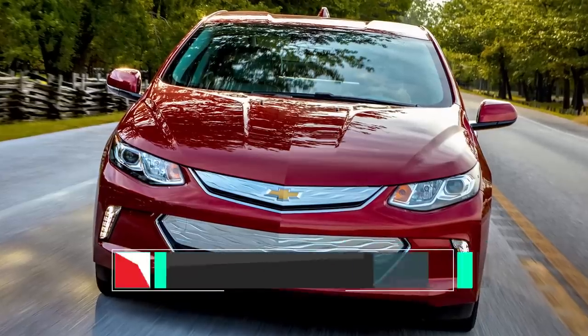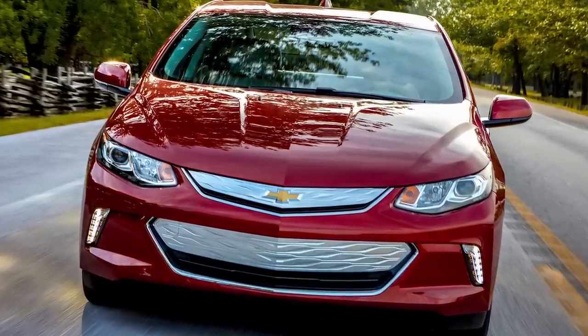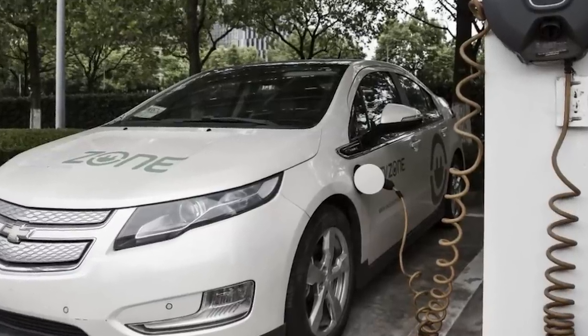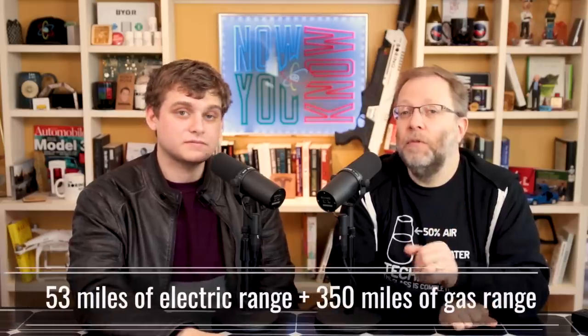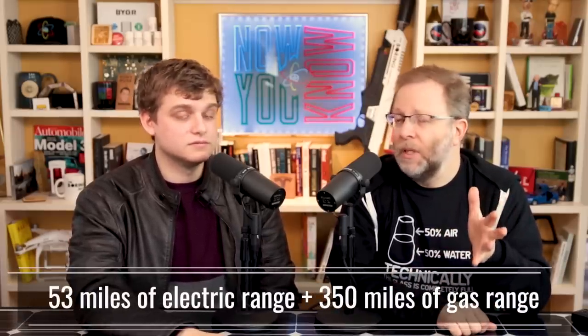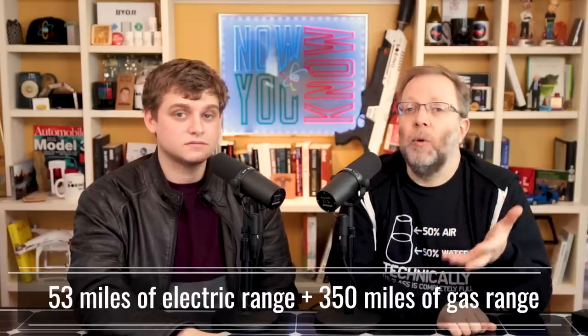We mentioned this on a few shows back. The end of the Chevy Volt is coming. The first Chevy Volt went on sale in December of 2010. This is a pretty amazing car because it was one of the first cars with any electric range whatsoever. It was one of the first plug-in hybrids you could buy, and it became very popular. Today's Volt can go 53 miles on electric charge. I think back when it started, it was like 20 or something. And you can get 350 miles of gas range, so people don't have to worry about running out.